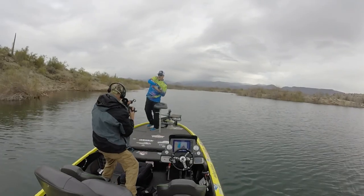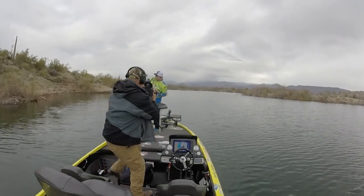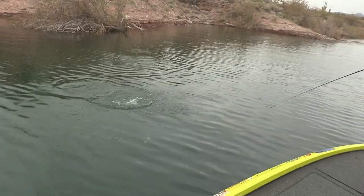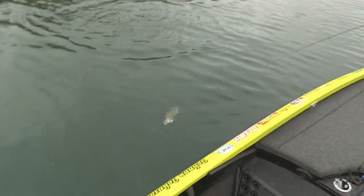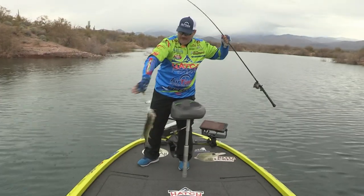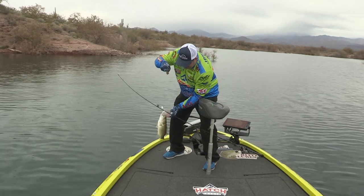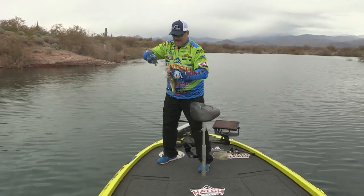There's one. There's one right there, little spinnerbait bass. Come on, baby. There we go, folks. Look at that. Look at that. Little spinnerbait bass. Come on. Come on. You're done. Gotcha.